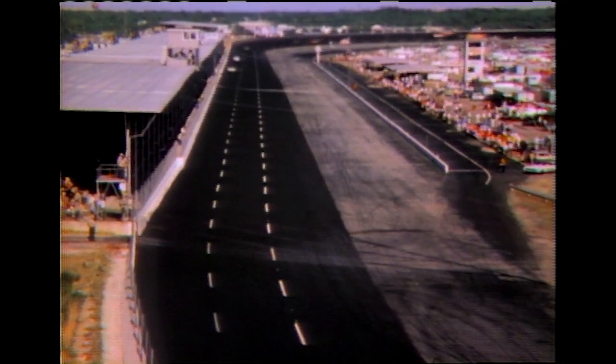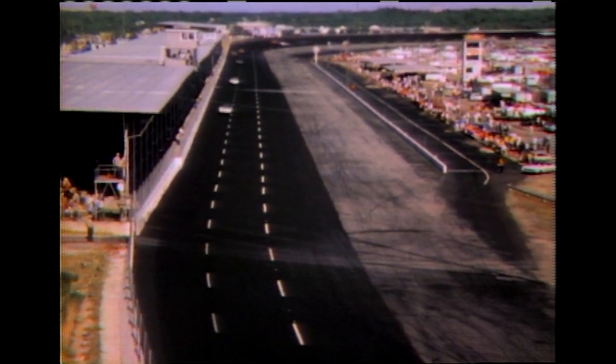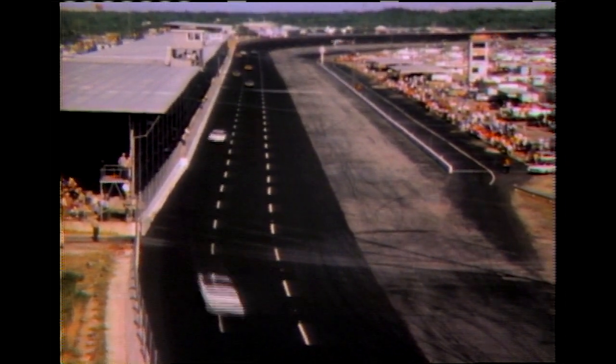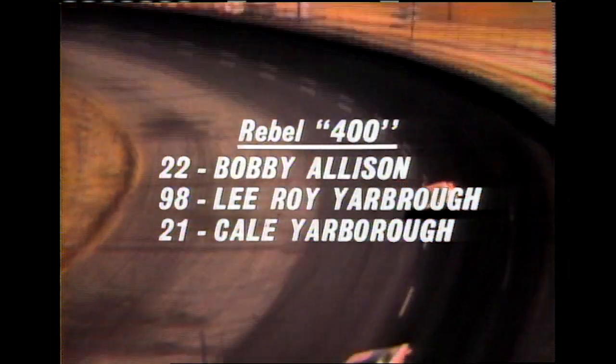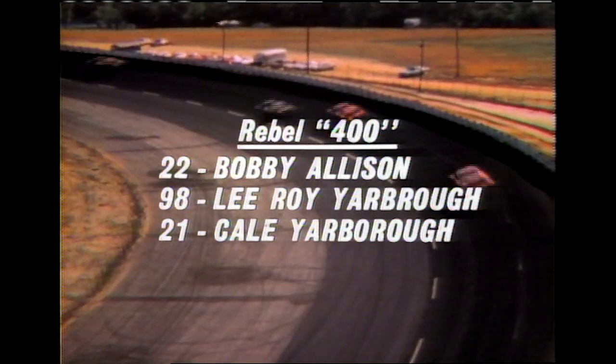We're moving into the closing laps of the Rebel 400 at Darlington Raceway in South Carolina with Bobby Allison in his number 22 Dodge, a clear leader by more than a lap, and there he goes over number 98, Leroy Yarborough, who's in second place. Right now, let's listen to the tape comments of Leroy as his car takes a lap.